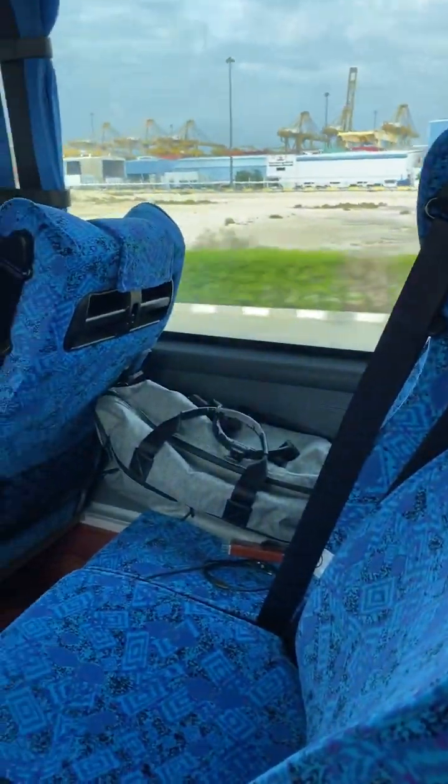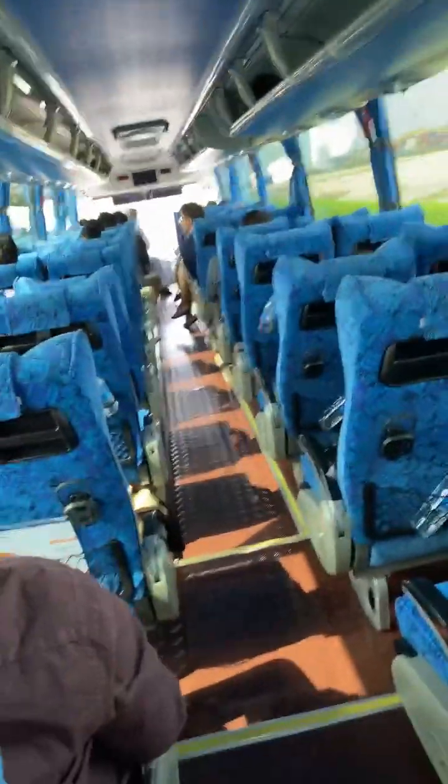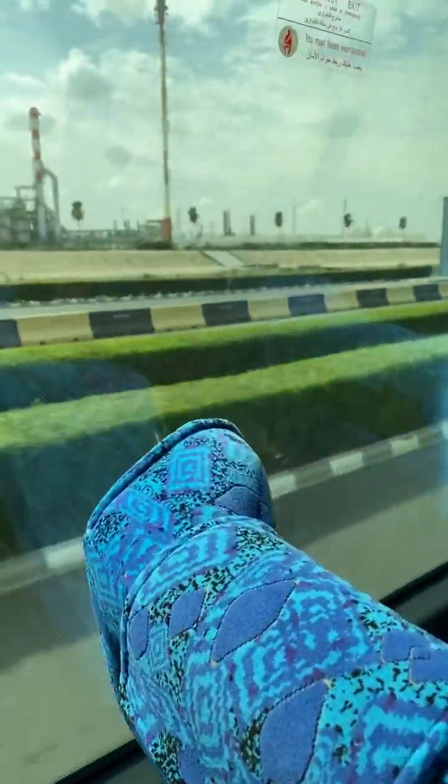Half of the containers coming on the ships into the Jebel Ali port are meant for the Jebel Ali free zone. We have 10,000 companies. And what do those 10,000 companies do? These 10,000 companies are all regional companies.